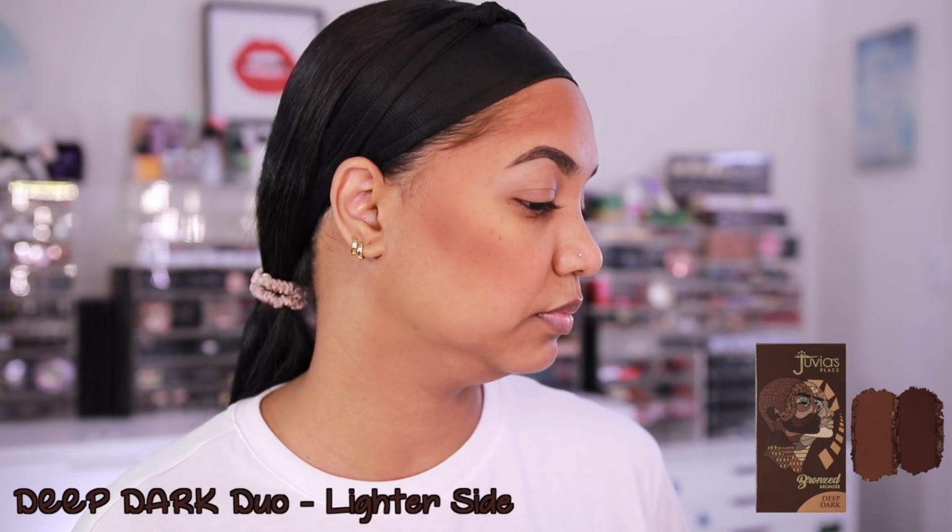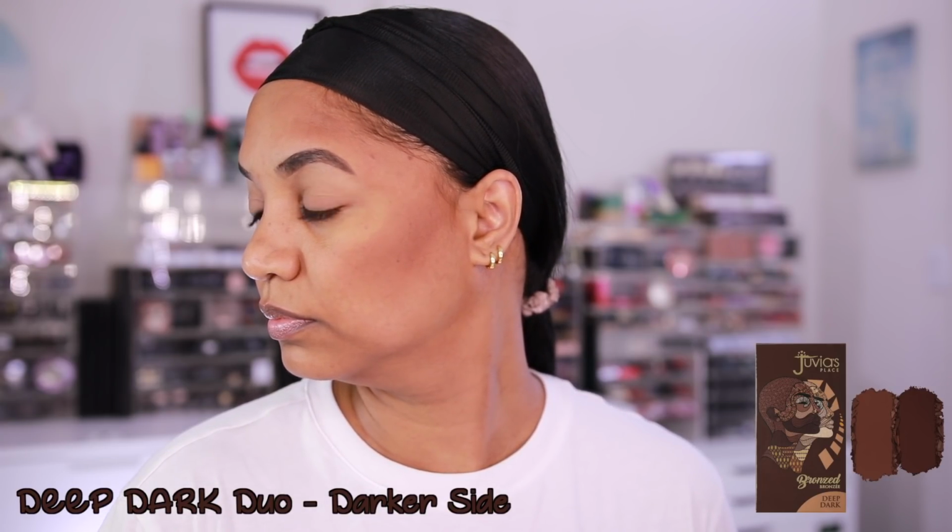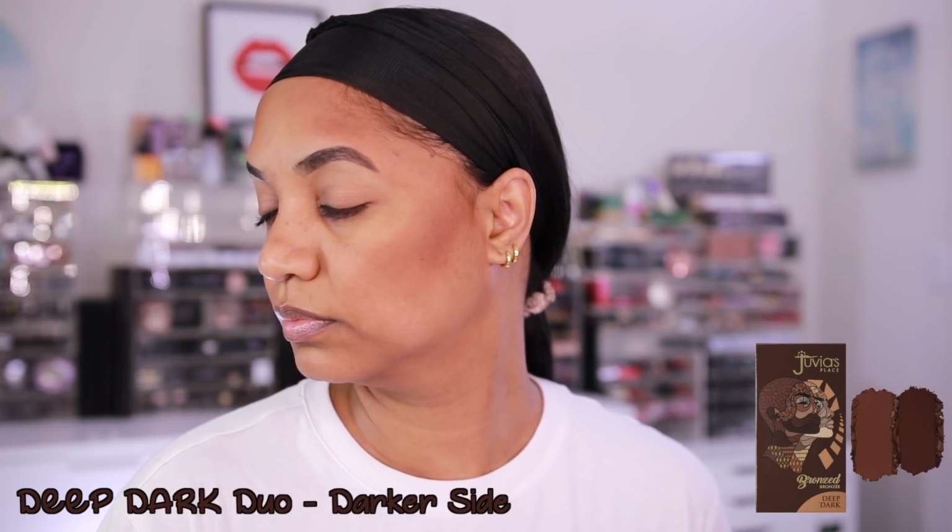So here you have it. Here's the deep dark duo. The light side is definitely warmer, more orangey, more on the coral side. And then the deeper side is definitely more cool tone. It has more red to it and it even leans slightly purple.